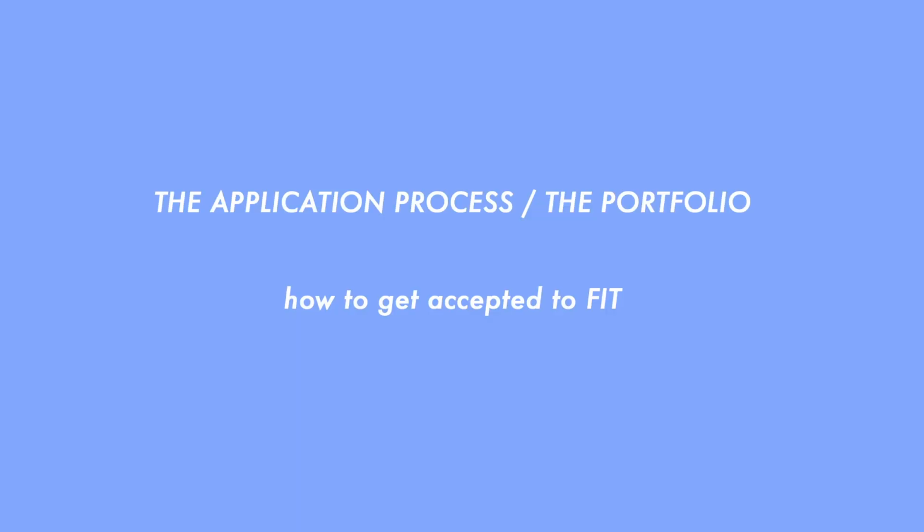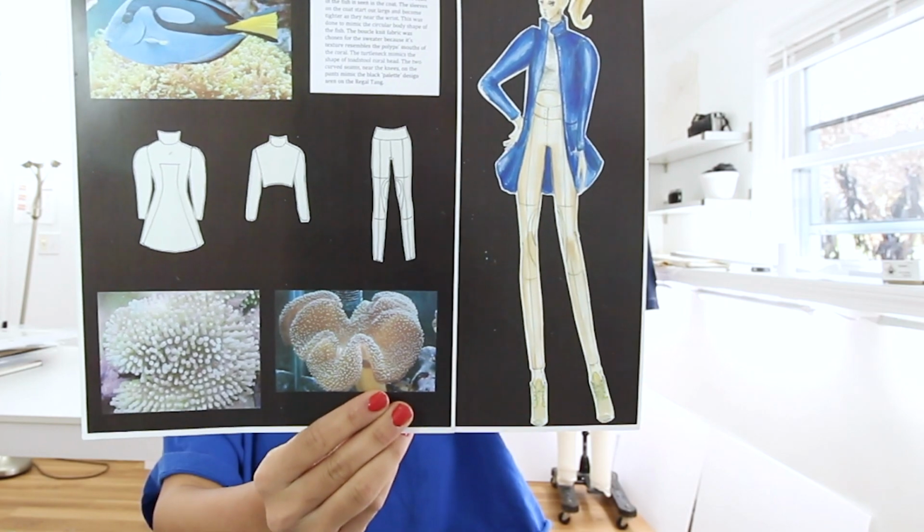Question number one, the application process and the portfolio. So I'm going to show you what I did to get into FIT. So pretty much you need to submit an art portion of your fashion illustrations with some inspiration and fabric swatches on them. You also need to submit photos of 2 garments that you've sewn. And then also there's the Common App, and then the essay, and then questions of why you want to be an FIT student, etc. I'm going to show you.